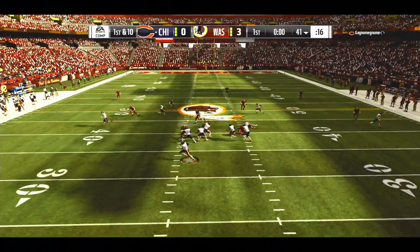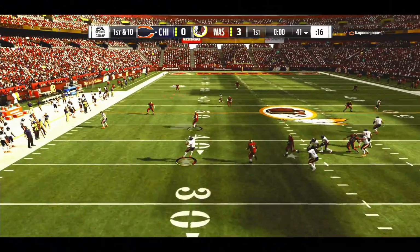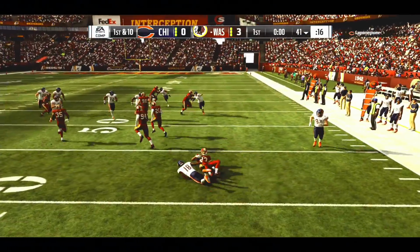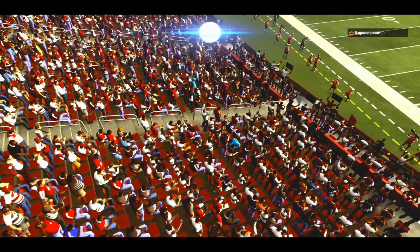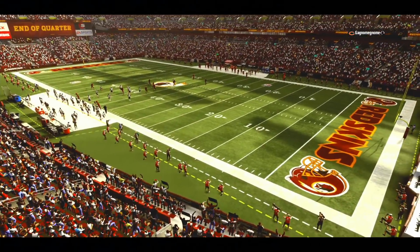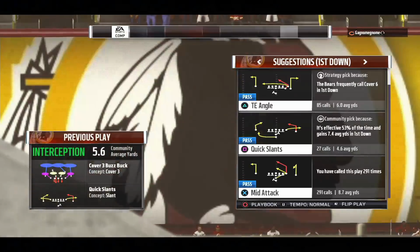On 1st and 10, it's Trubisky. Steps away to his left, into heavy traffic, and it's intercepted. Picked off at the 49. And they will take over possession of the football at their 42-yard line.